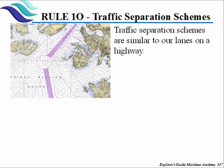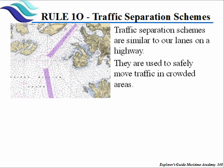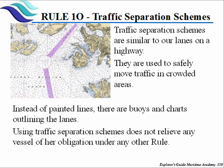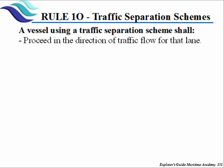Now, because we're on 100-ton vessels, 100-foot vessels, normally we do not stay in traffic separation lanes. These are highways out on the water. They're used to manage large boats. They have buoys and charts outlined on them. And again, normally we're not in those areas. In fact, we're not supposed to be in those areas.